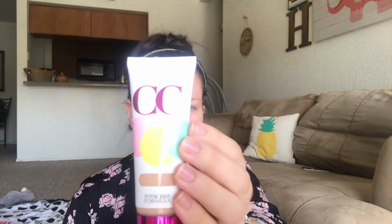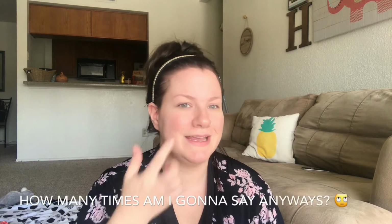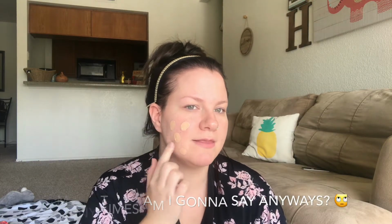This is the Physicians Formula Super CC Cream, in the shade Light. To me, this is not very light, so if you're lighter complected than me, I don't know that they have a fair shade. I think they should for sure, because this is pretty dark for it being light. I just dot that all over my face.